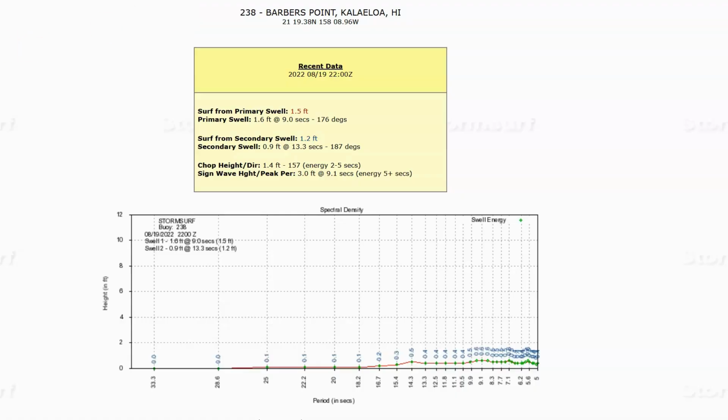As usual, we start by looking at current conditions. This data from the Barbers Point buoy off the south shore of Oahu suggests primary swell 1.6 feet at 9 seconds, so basically wind swell, with surf from that swell roughly 1.5 feet. That's 1.5 feet Hawaiian, double it, so 3 feet on the face, and that's about what it is. Waist high on the biggest sets, thigh high, something like that. Fun, rideable, soft, and easy.